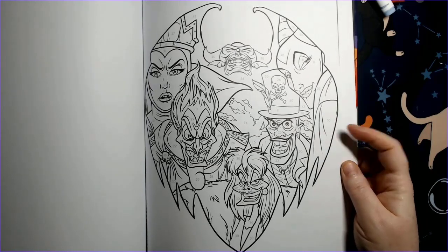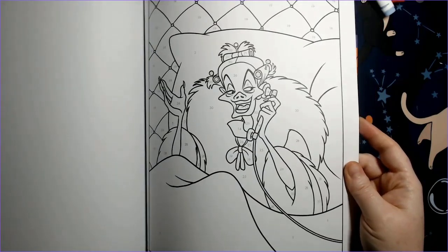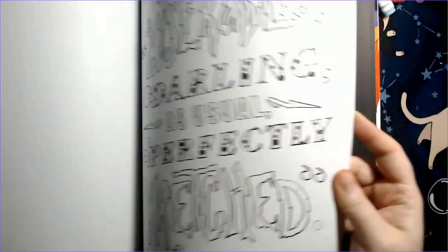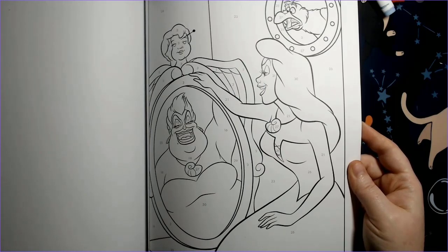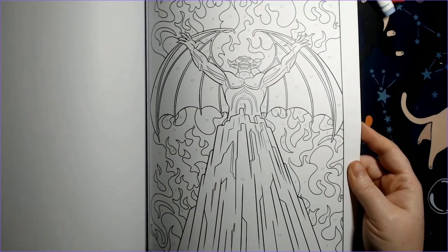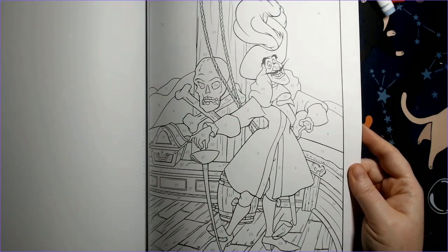I like these combinations of the villains. I like those images. I mean, I like the classic images from the movies and stuff, but I like some of the unique art too.